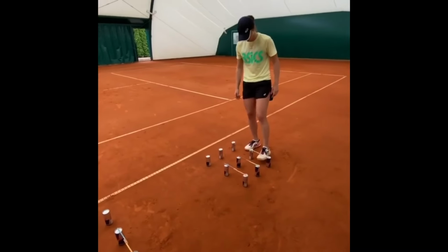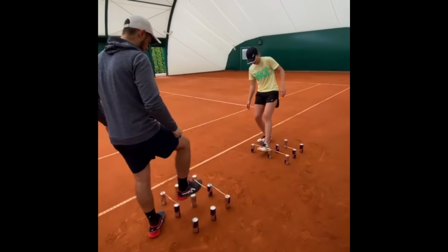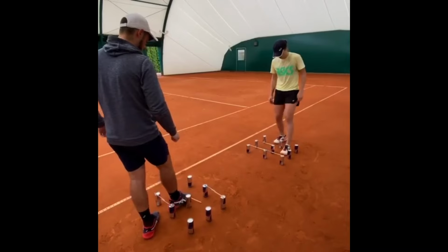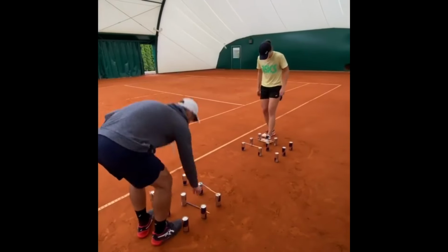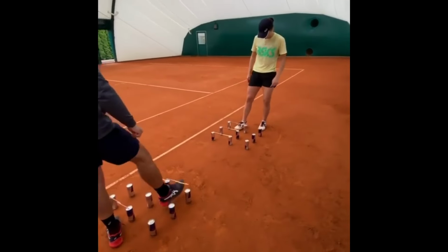Third, she improves her endurance. Tennis is a physically demanding sport that requires players to be able to last hours on the court. By doing footwork drills, Iga is able to build up her stamina and increase her endurance, which allows her to maintain her energy levels throughout the match.